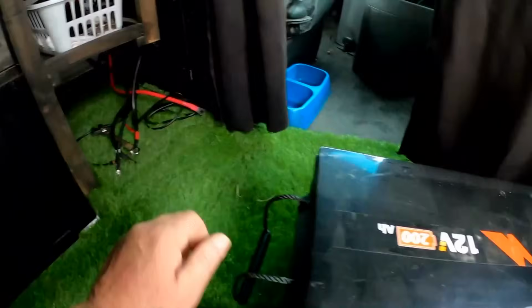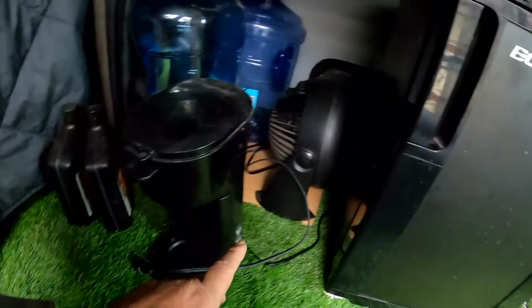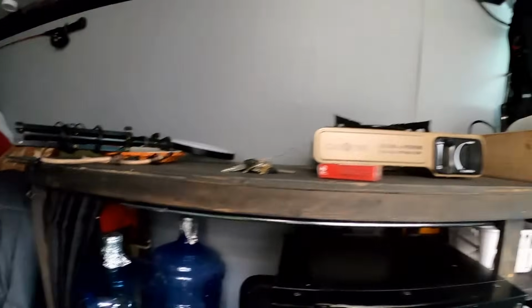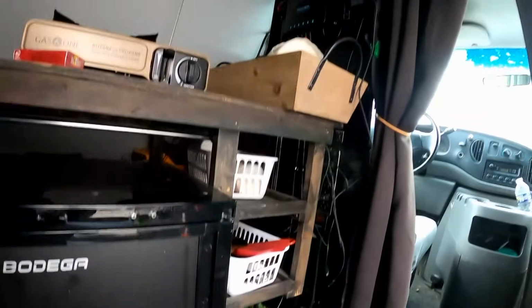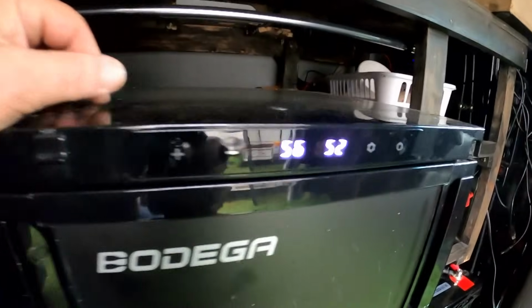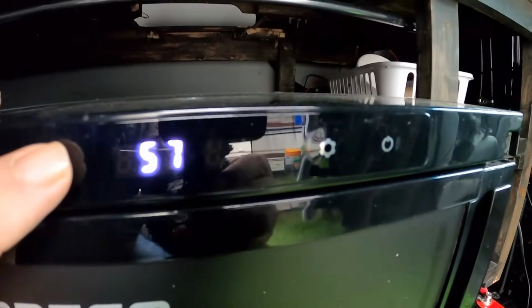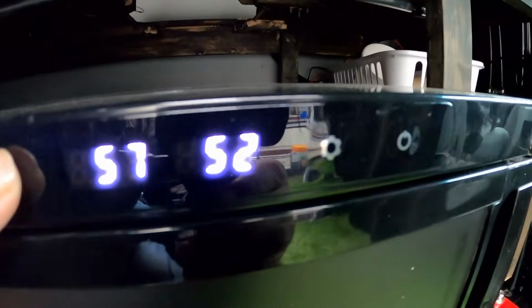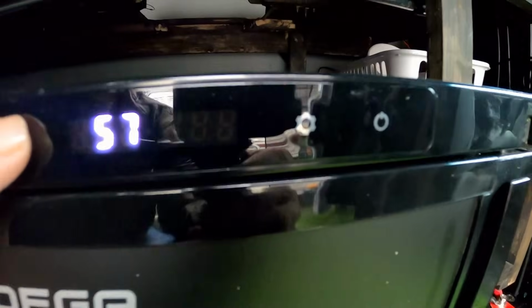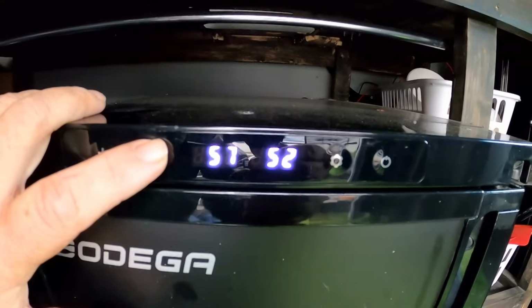All right, we're gonna get this hooked up. And oh yeah, it powers my coffee pot too, and the fan when it's too warm, and the air conditioner. So let's see what we got. Okay, we're all hooked up, and the refrigerator came back to life. All right, I forget how this works. I think that's the refrigerator. Oops, the refrigerator temperature, and then one or the other.